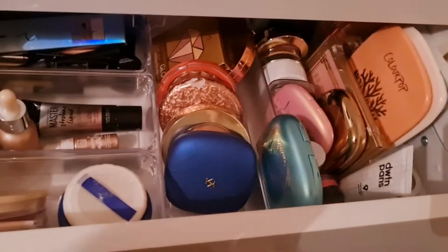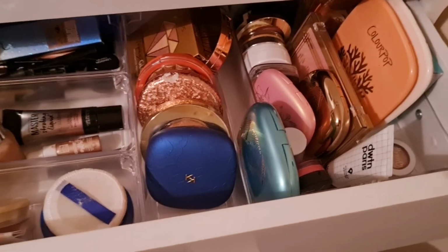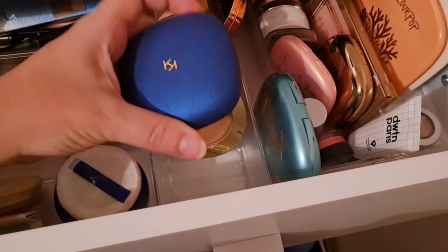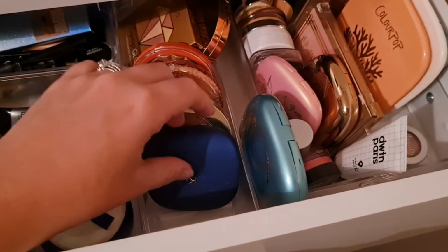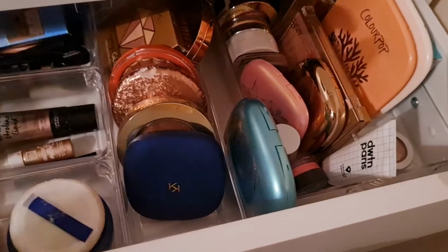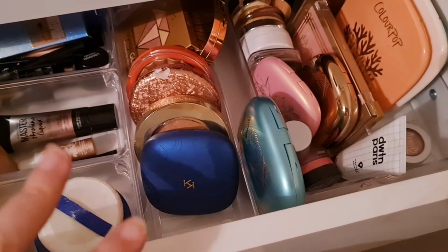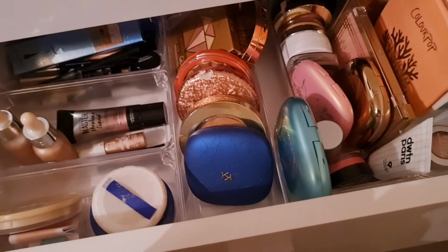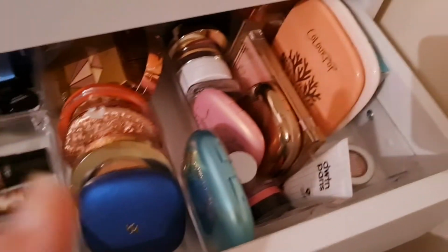Okay, so this drawer has actually grown a little bit because I did have an order with Kiko Milano and it came in, and I am super excited about testing them. I did get a few duplicates. So I got 2 bronzers, and I got 2 blush, and I got 1 highlight.